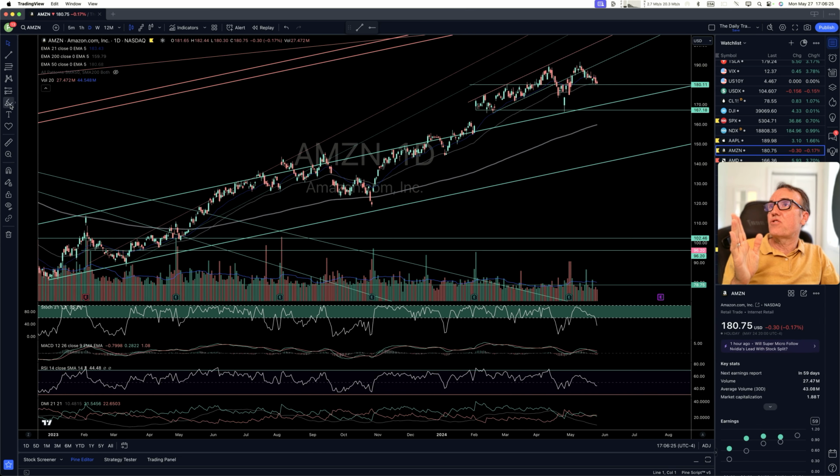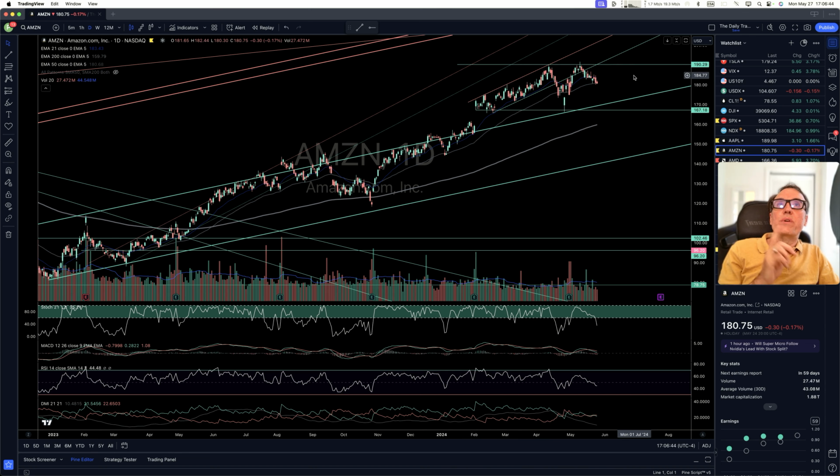Amazon, we had a congestion zone right here. Then we broke it, so this was positive. Broke it, came back in, broke it again. When something does this, it means that our congestion zone is not big enough. So we need to wait until we break 190.29 in order to get back in. Right now, there's no stochastic. We should be going back down to either 167 or just above this one right here at 171. But don't buy it yet.